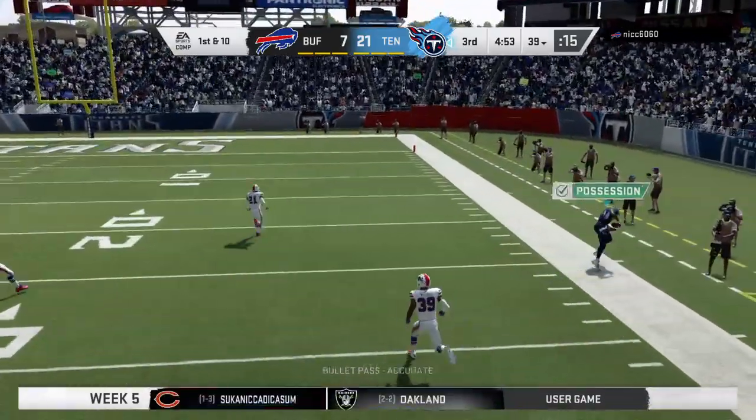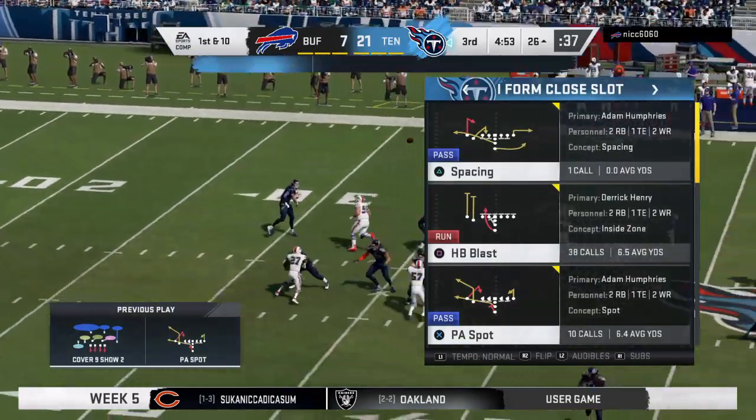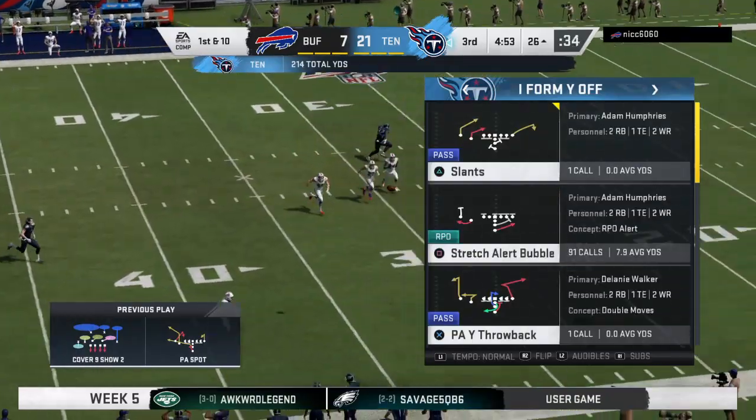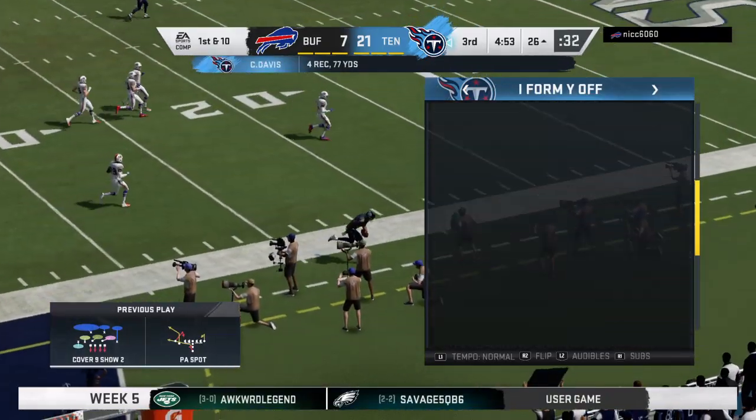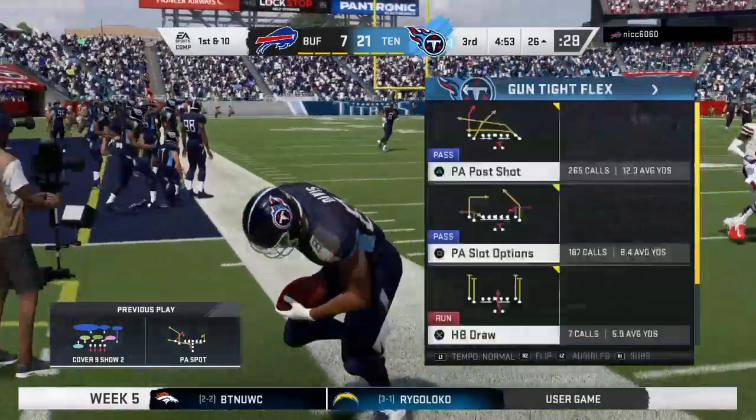Uncorks one for Dave. And the defense loses him. It's complete. And he is out of bounds, but not before he's inside the 30. An excellent gain, 35 yards. First down. 1st and 10 at the 26-yard line.